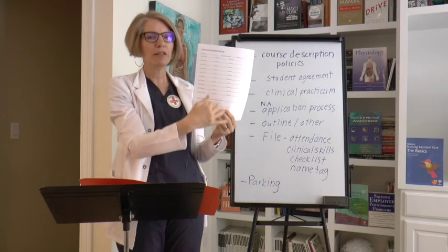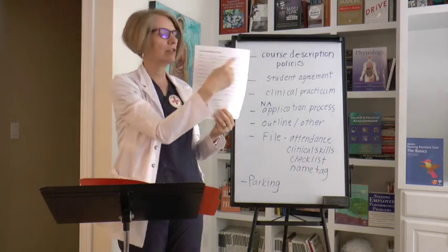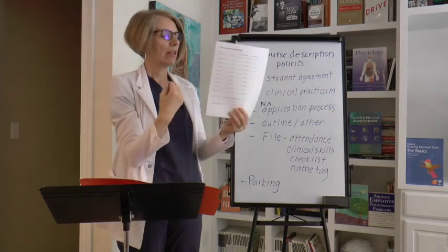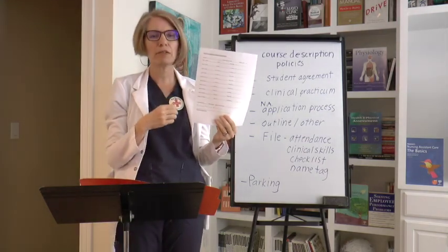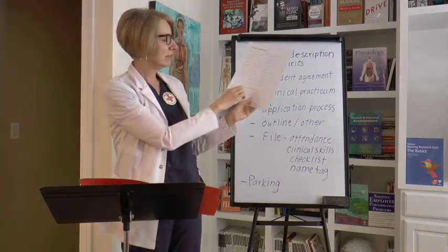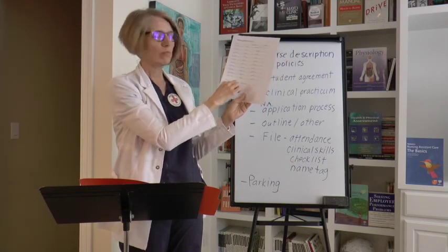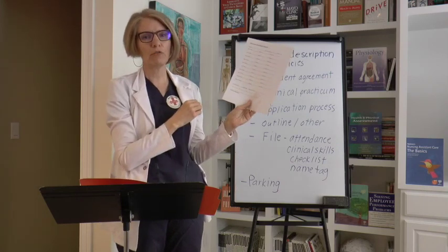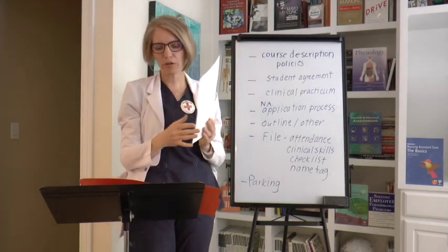So when you come in, you're going to go ahead and sign off on your attendance sheet, put your name at the top. Go ahead and write the time that you came in and the time that you exited each and every day. And then at the bottom here, we'll have you put down the clinical location, and also go ahead and sign the form so that we have this as part of your permanent record.